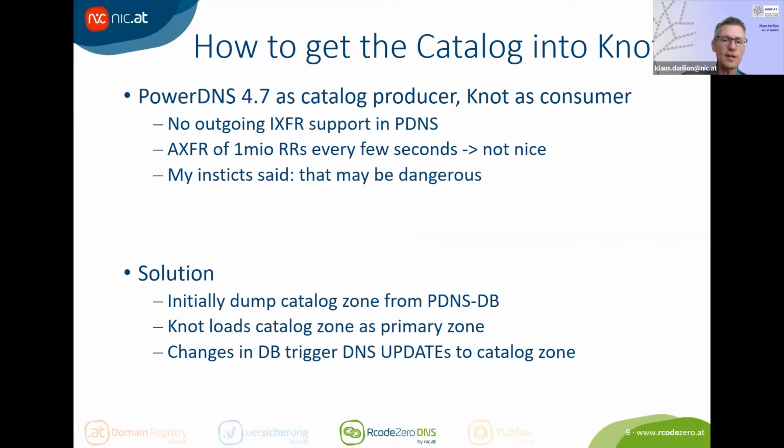So then there's the question, how do we produce the catalog for Knot? At that time, PowerDNS 4.7 already had support as a catalog producer. So we could use PowerDNS as a producer, Knot as a consumer. But PowerDNS does not support outgoing IXFR. That means if we have 1 million zones in the catalog, every time a zone is deleted or added, which can happen every few seconds, we would have to make a full AXFR of 1 million resource records. And that doesn't sound very nice to us.